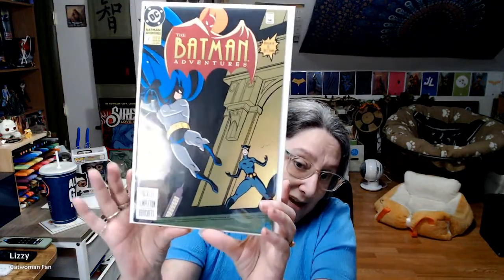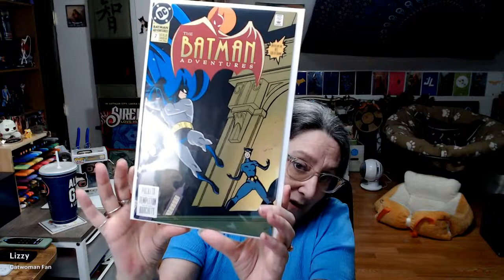Then I was able to get a Batman Adventures number 2 with my favorite Catwoman on the cover of that. I have a couple other of the Batman Adventures, not enough. I can't even remember the numbers without looking at my catalog, but this will make a nice addition to that. Anything with Catwoman on the cover, you know I'm buying it.